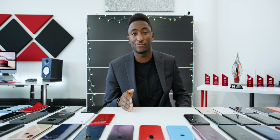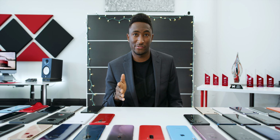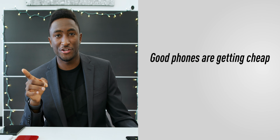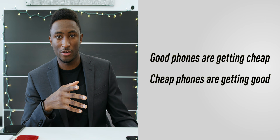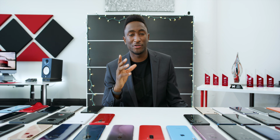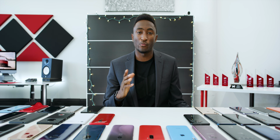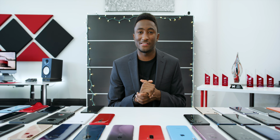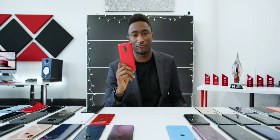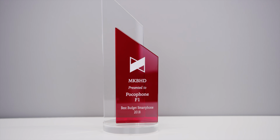This is an important one this year, because if you haven't noticed, pretty much every phone that came out over this calendar year of 2018 has been more expensive at launch than the one that came before it. I used to say it often, good phones are getting cheap, and cheap phones are getting good. Now, half of that is still true, but basically a great budget phone is becoming more and more rare, but they do still exist. So the winner for best budget phone of 2018 goes to, you guessed it, the Xiaomi Pocophone F1.